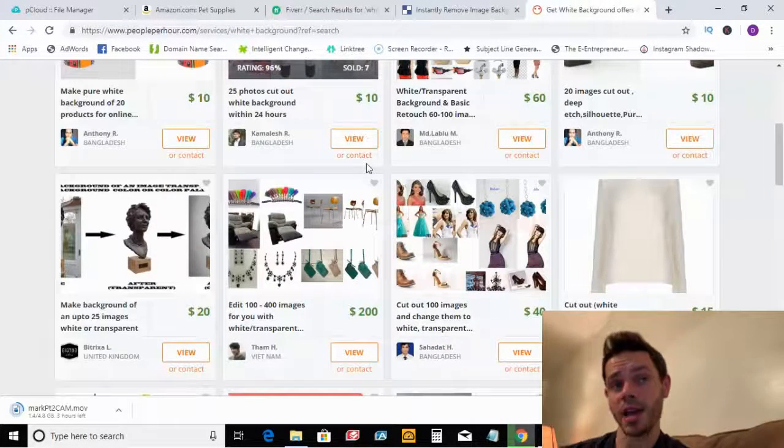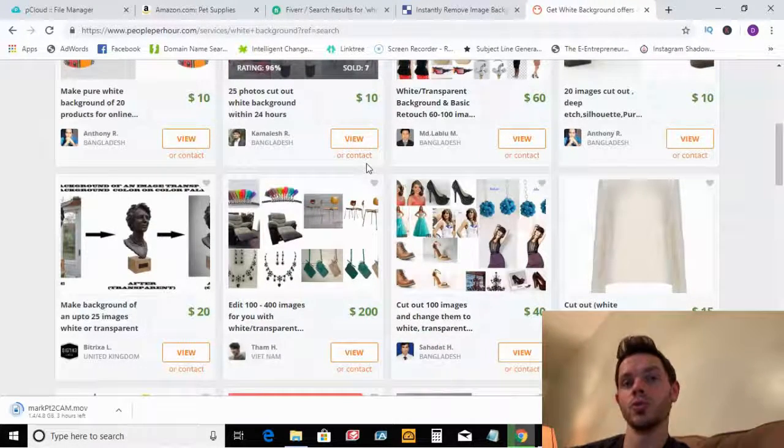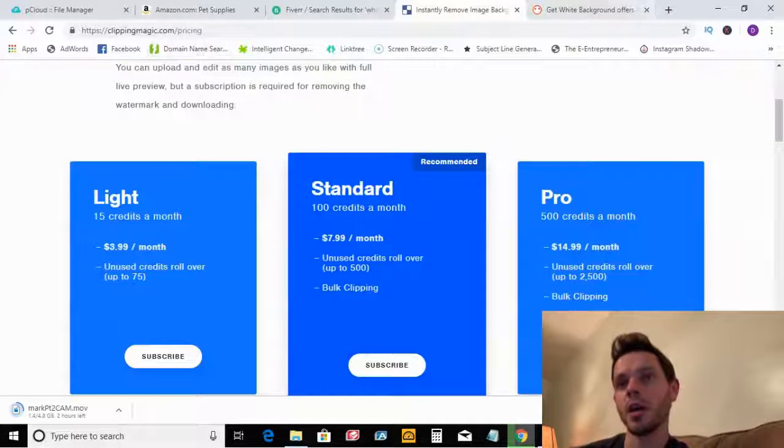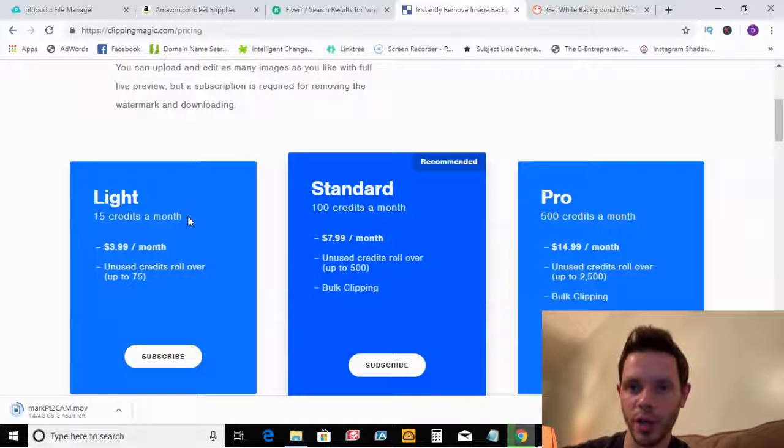So guys, take action. This is so simple. Anybody can do this. You saw how easy it is to draw a few lines when you go to clippingmagic.com. And it's very affordable to get started. And you don't even need to buy it until you get an order.